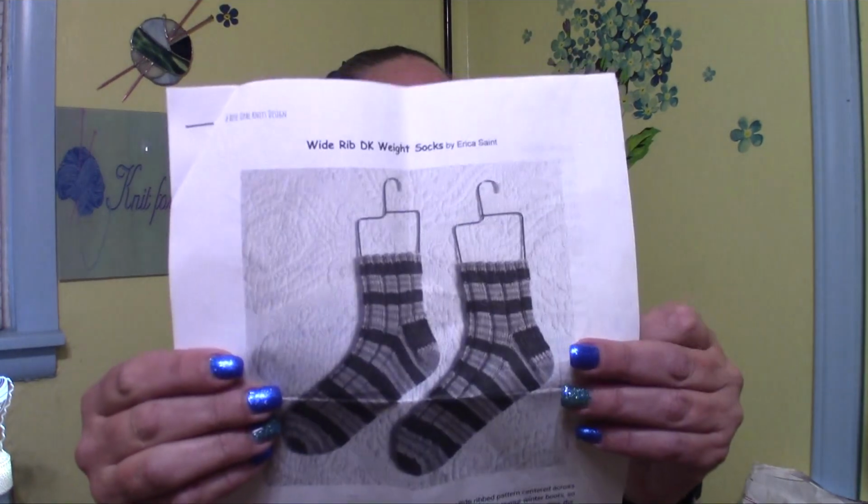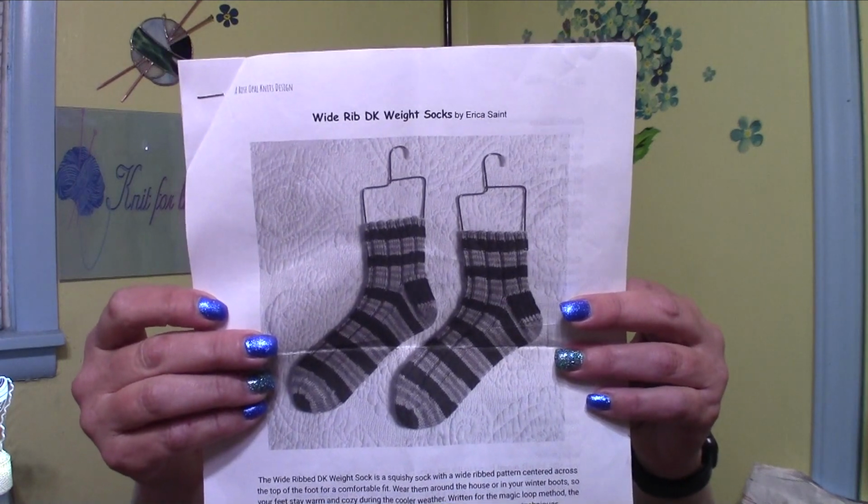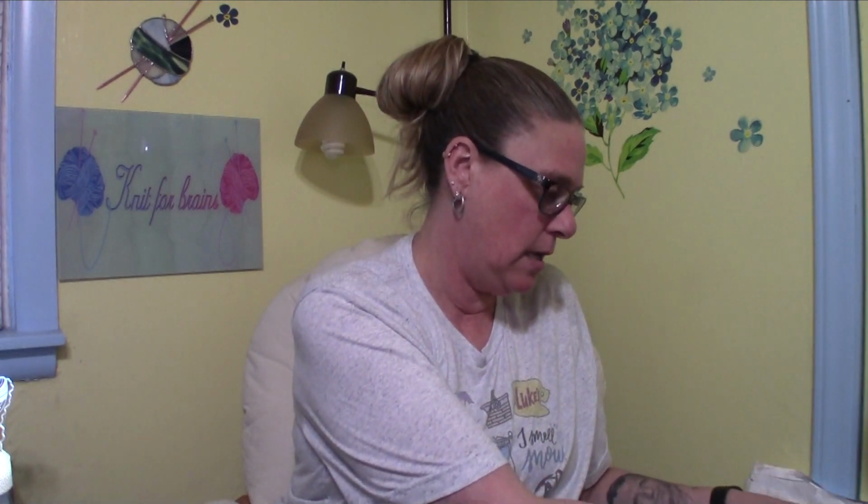These are a pair of socks that I made for my daughter's husband because I'm working on a box of socks for him for Christmas. I always use the same exact pattern for him. It is a free pattern on Ravelry. It is called the Wide Rib DK Weight Socks. And I think I even brought a large sock blocker. We'll see if they fit on the large, because he's got some monster feet.